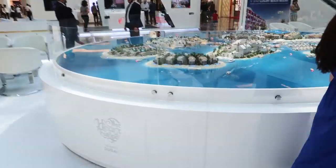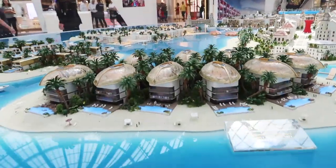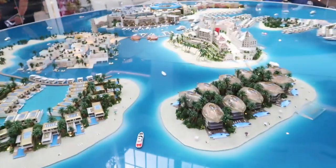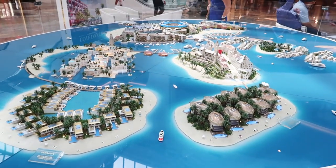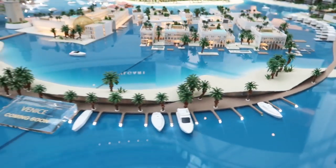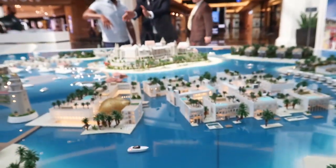Guys, we had to show you this. This is the World Islands, and check it out. It's currently under development. So this is Sweden, and check it out, guys. That's the overview. Germany here. Check that out. German villa. In German villa, they have Venice, guys.